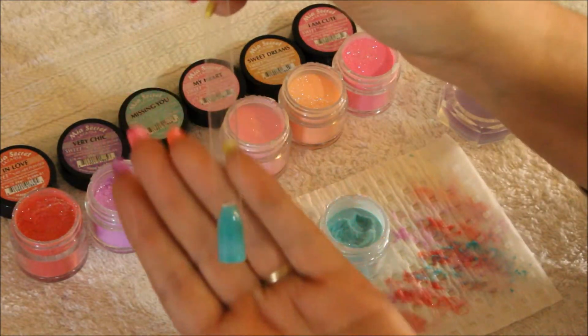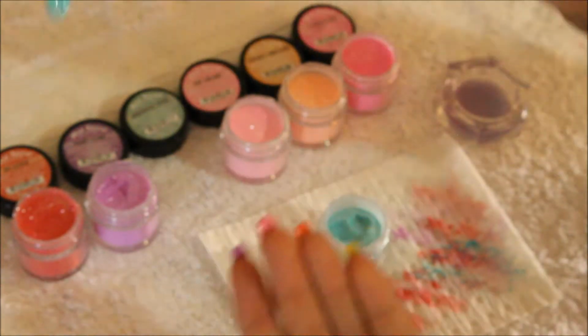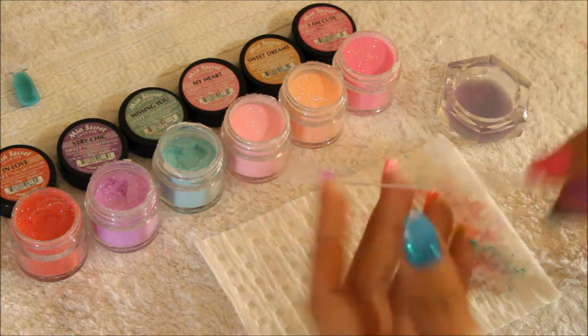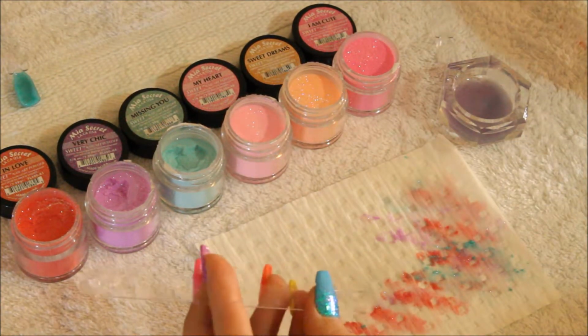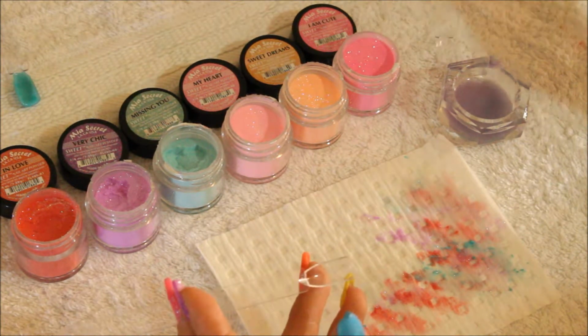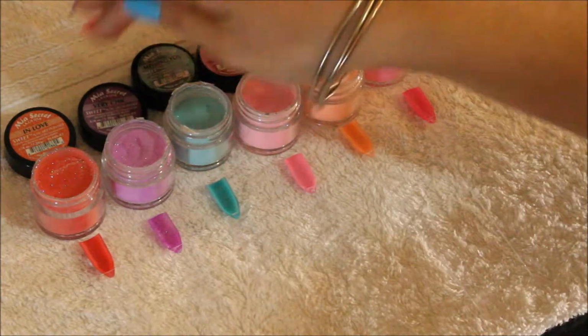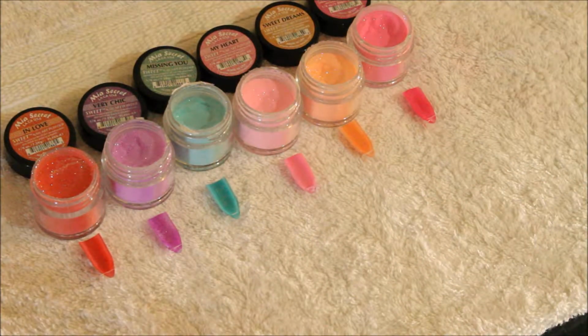I'm loving all of these colours, they're so gorgeous. And now that I've given an idea of how easy it is to put on, and I'm not very good at doing it either, I'll do the last couple off the camera and I'll come back and show the colours.